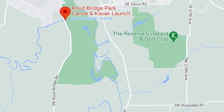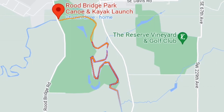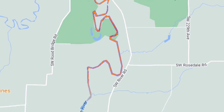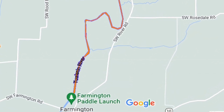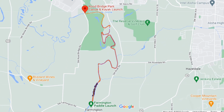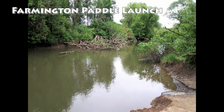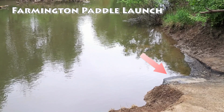We start our journey from the Rood Bridge Park boat ramp and travel about 5 miles south to Farmington boat launch. Depending on how fast you paddle, this trip should take between 2 to 2.5 hours to complete. There are only a few pieces of rocks at the Farmington paddle launch. Hope I will not miss it when I drift down the river.